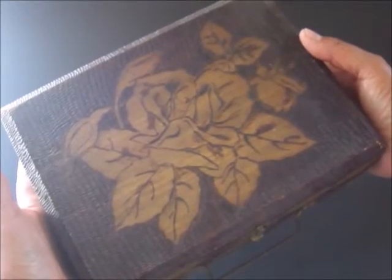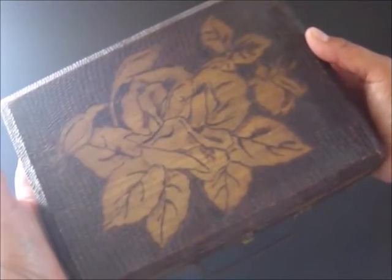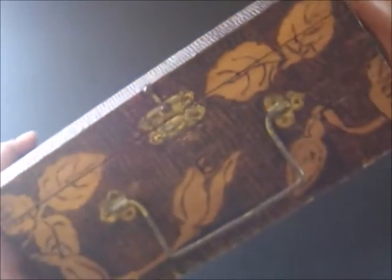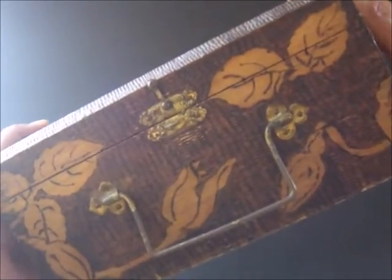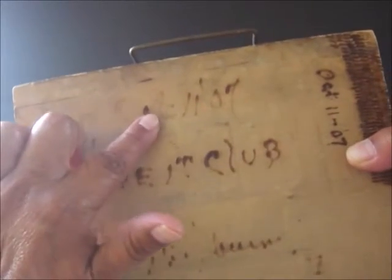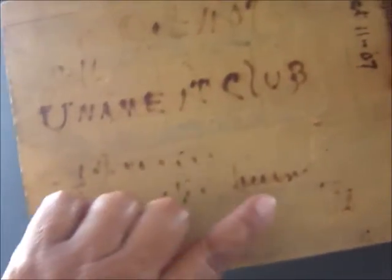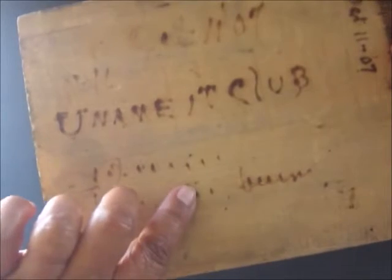I'm going to make you wait just a little bit longer before I show you what's inside the box, because I want to show you the bottom of the box. Look at this side. Isn't that pretty, you guys? On the bottom of the box, it's inscribed the You Name It Club, and it's dated October 11th, 1907. The date is also up here. It says October 11th, 07. But these words here are not very legible, so I don't know what this says.